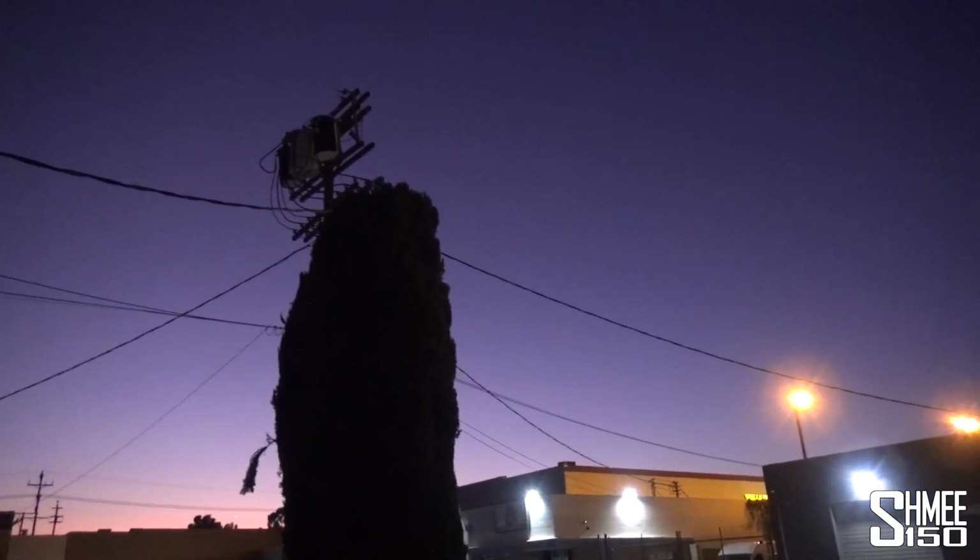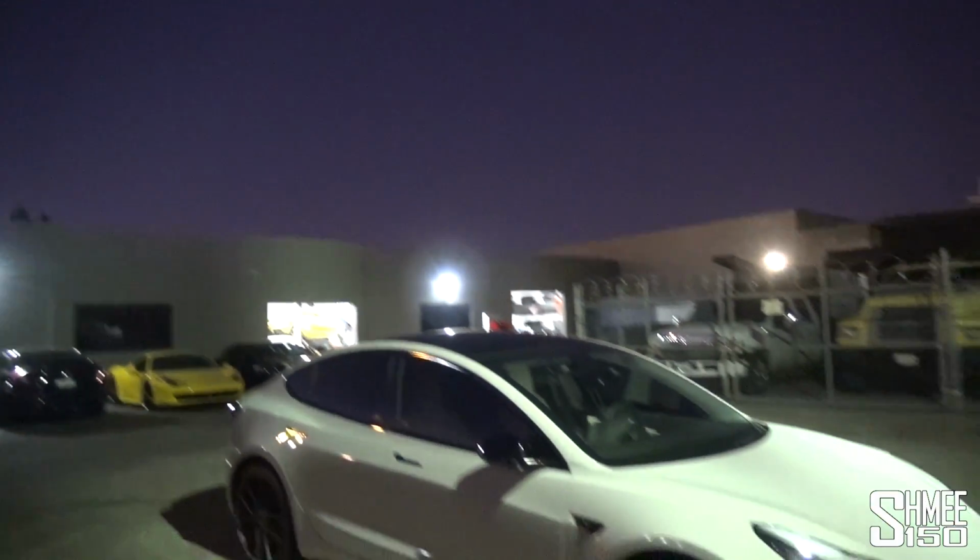And we're literally in the center, by the way, of airports and multiple flight paths. That's why there's so much going on.